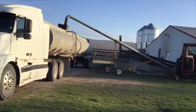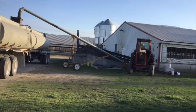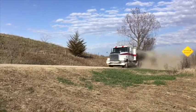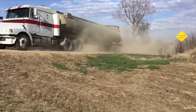Hauling manure. The pig manure is pumped out of the pit and loaded into a semi, and then hauled to the field where it is then loaded into the manure tank and injected into soil.